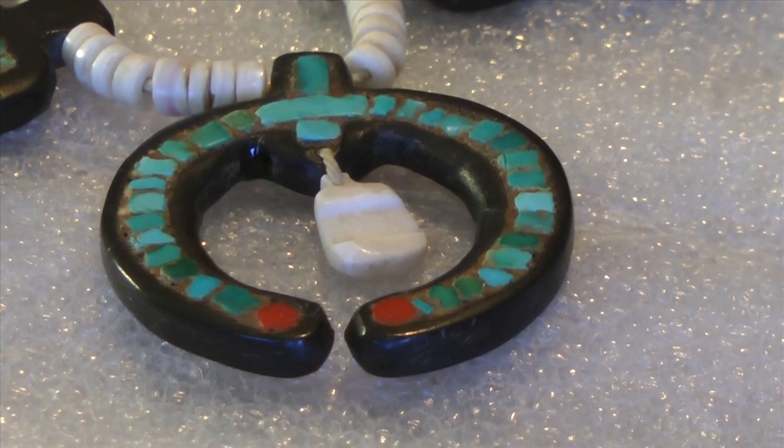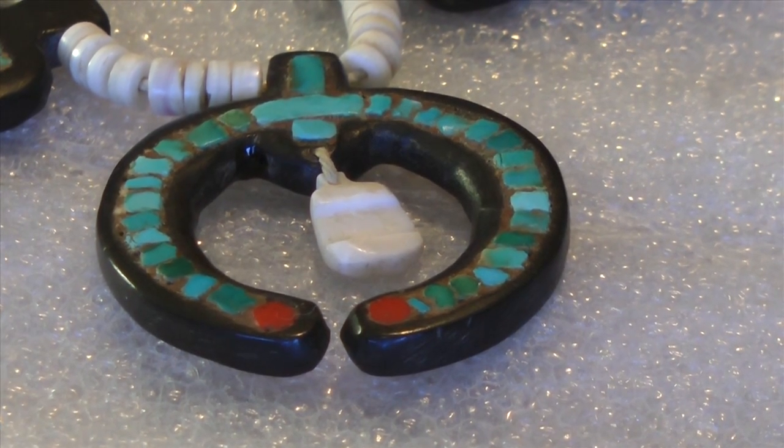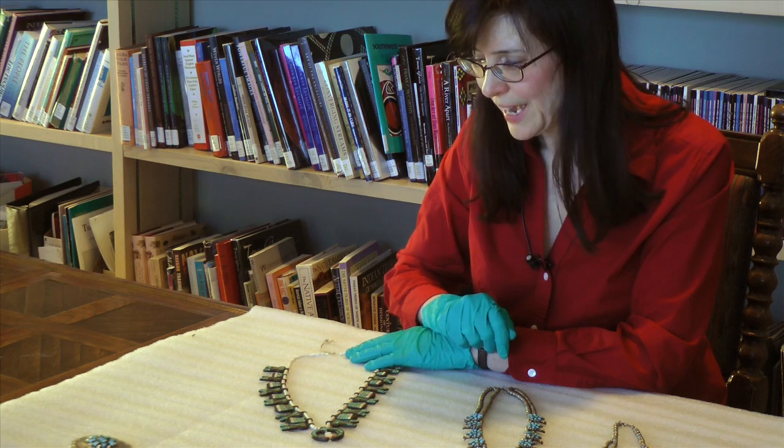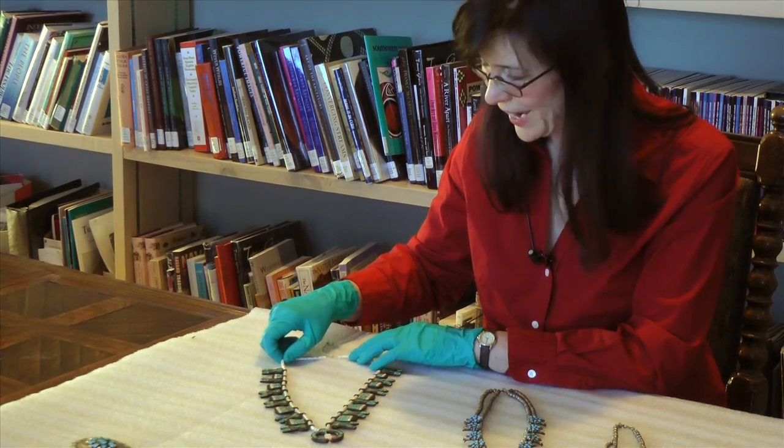It was hard to get good quality materials, but people were still making jewelry, and they were using their creativity and their whimsy to make some wonderful pieces that today are highly valued because they are so creative. And the squash blossom is an example of that.